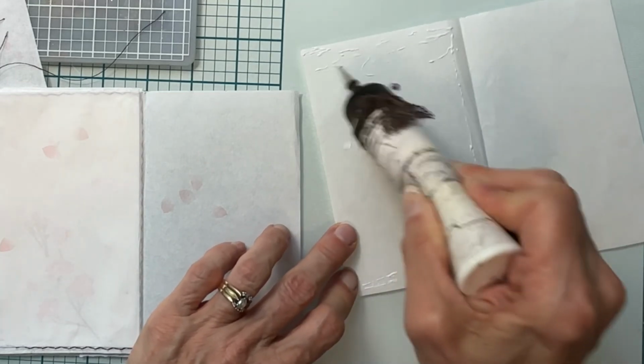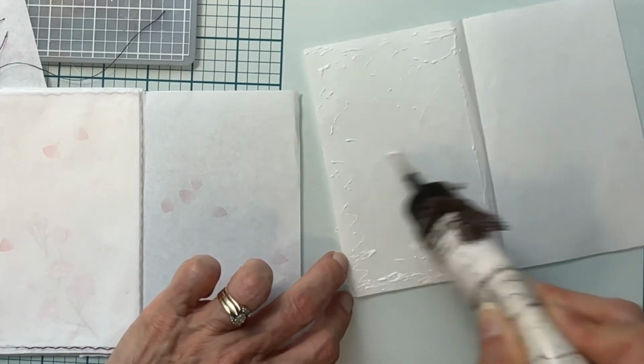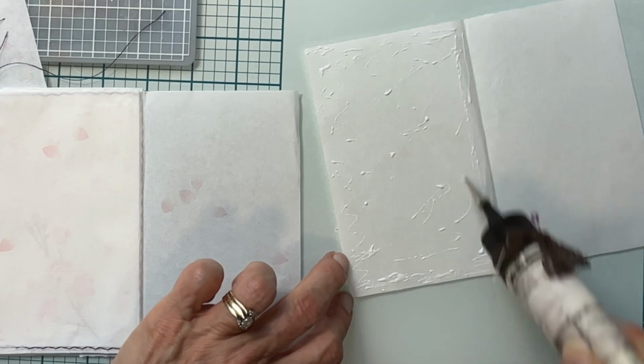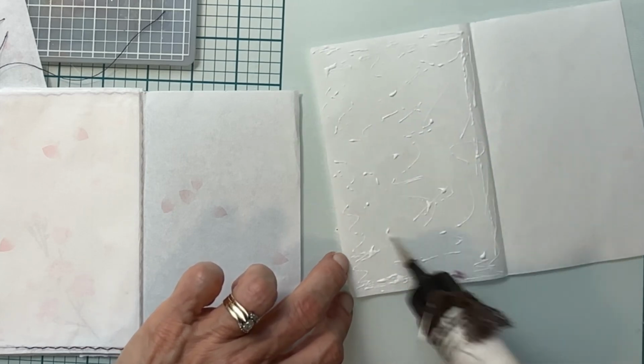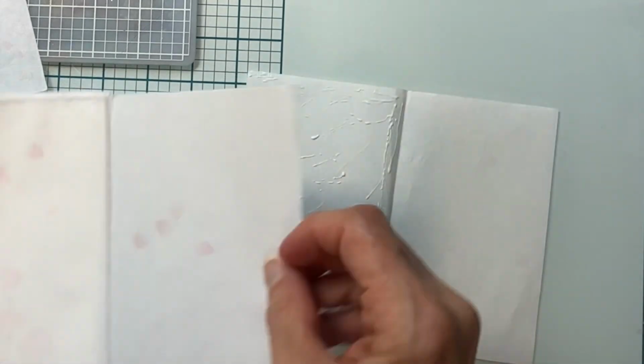You can make it up as you go along. That's the fun thing about using up your supplies. However you have your supplies, if it's already things that are in your stash, things that people gave you, even things that you bought.